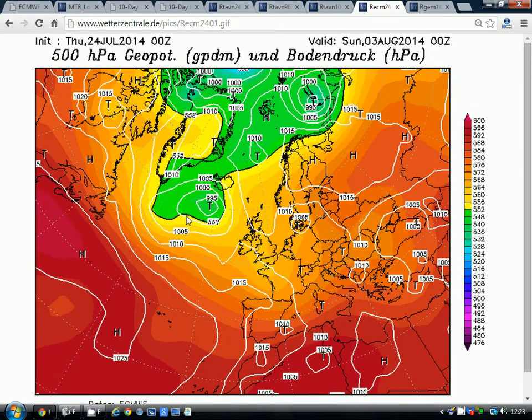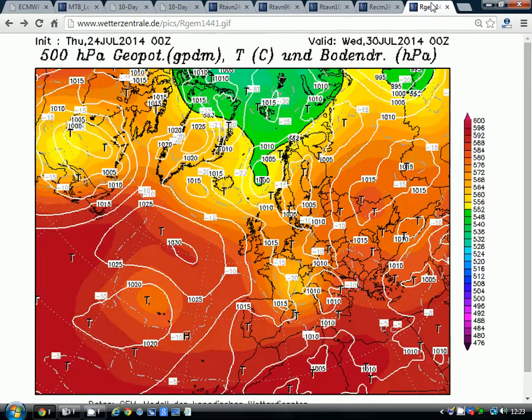And there we go on day 10, Sunday the 3rd of August, with that low pressure around Iceland really showing signs of starting to dig in. So that's when we could be looking at a proper switch to unsettled weather, but it's 10 days away, and it's certainly far enough away to have a lot of doubt about it.